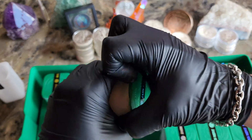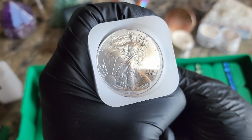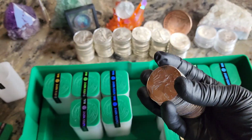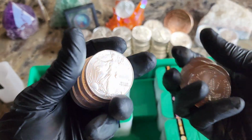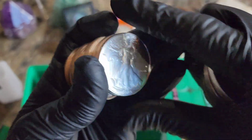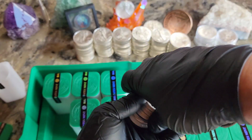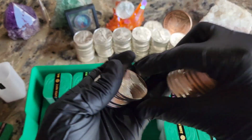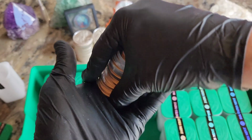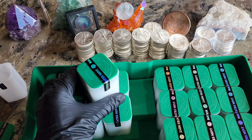Probably go faster if we had something to open these tubes up a little quicker. 2023. Okay, so that one's got a little chip on it right there. Definitely not perfect. That was not an MS-70. Take a look at a couple others in there. Yeah, so these have got a couple little nicks on them, almost in the same spot too. So that was probably a planchet error until they swapped it out. Same mark. Okay, interesting. I'll have to get to the next tube now and see if all those ones are tatted up a little bit.